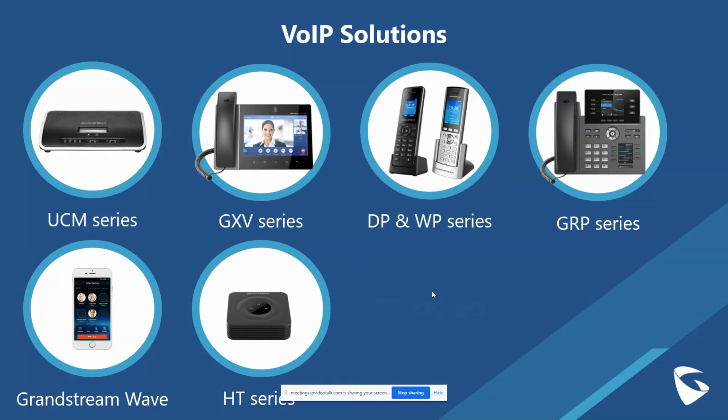The GXV series is the IP video phones, the DP and WP series are the DECT and Wi-Fi phones. The GRP series is the carrier grade IP phones offered by GrandStream. They also have a free downloadable app for iOS and Android devices. And last but not the least is the HT series, which can be used to integrate analog phones or fax machines to the VoIP network.